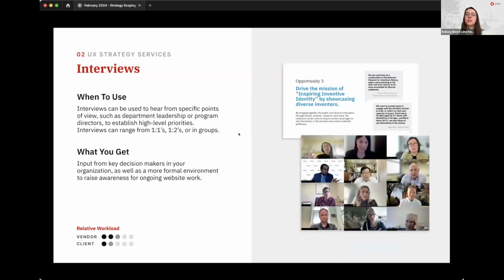Interviews are something that we can use to hear from specific points of view, such as department leadership or program directors. This helps us to establish high-level priorities, and they often range from either one-on-ones or one-on-twos, or in groups, as we're seeing in that bottom right-hand corner. It really provides a format to gather input from key decision makers in your organization, as well as provide a more formal environment to raise awareness and really showcase the work that you're doing on your website.